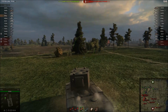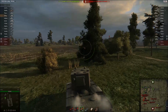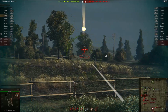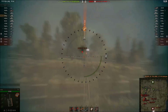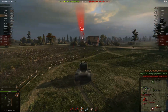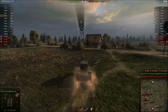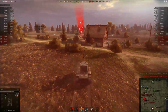Now, I know I'm kind of contradicting myself there by driving across this open map, which might seem a little bit iffy, considering what I've said before, that the KV-2 is not that mobile or very well armoured in terms of its turret, just because of how flat it is. But when you can do stuff like this, it kind of makes up for it, I think. That's a full health T-34-76, a tier 5 medium tank, one of the best tier 5 tanks in the game, and it's just been absolutely eviscerated in one fell swoop, just like that.